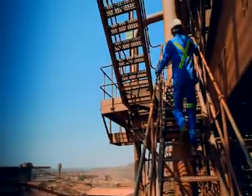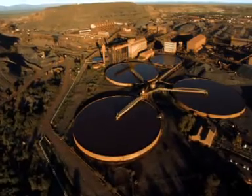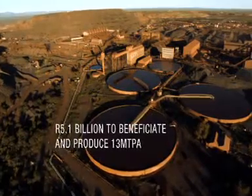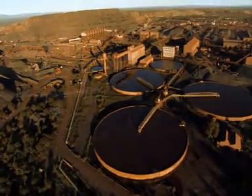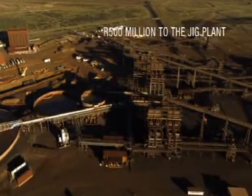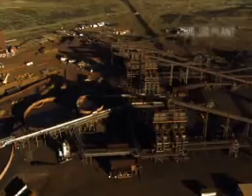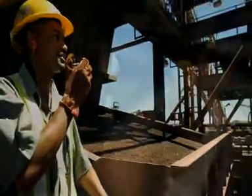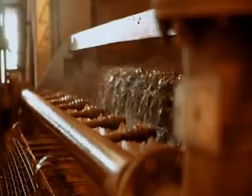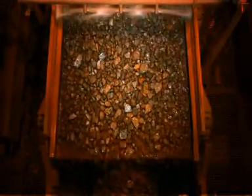The investment in the SEP plant at Sishen alone was 5.1 billion rand to beneficiate and produce 13 million tons per annum. Assmang has invested 500 million rand into the jig plant, which will beneficiate 60% of the total ore from the pits over the life of the mine. The intensive jigging and DMS operations with their associated value add are part of the reason South Africa's Northern Cape iron ore is so highly regarded.